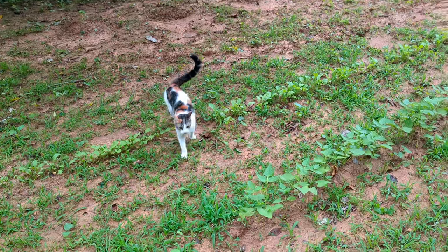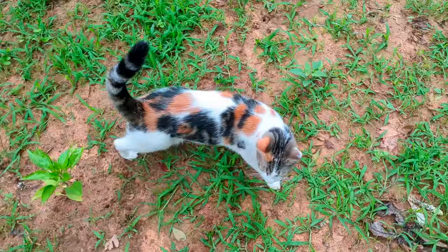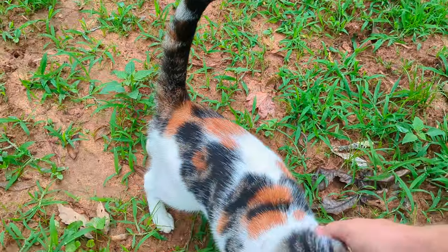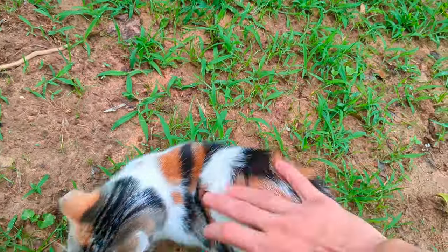Where's Peaches? You come up here in the garden with me? Where are you, baby? Oh, so Peaches, what are you doing? She's such a good little girl. She's such a good kitty. Up here checking on daddy.